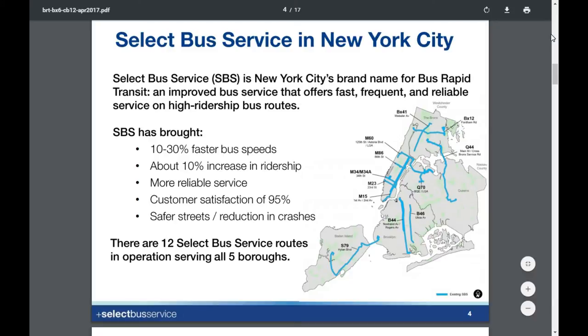Select Bus Service in New York City. Select Bus Service, SBS, is New York City's brand name for bus rapid transit, an improved bus service that offers fast, frequent, and reliable services on high ridership bus routes. SBS has brought 10 to 30% faster bus speeds, about a 10% increase in ridership, more reliable service, customer satisfaction of 95%, safer streets, and reduction of crashes.